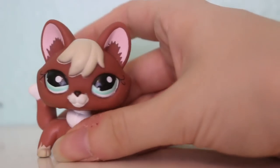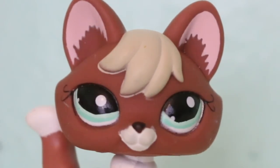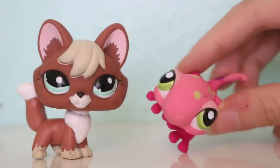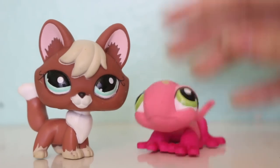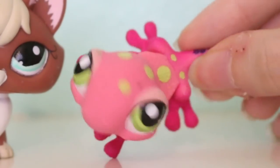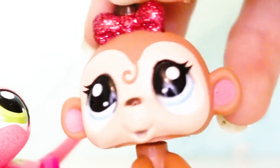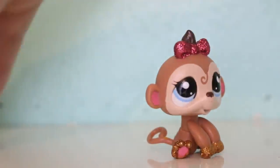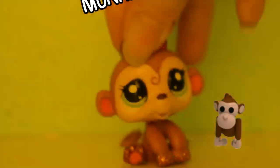So we've got this amazing fox. Oh my gosh, my mom is going to love her. We've also got this pink gecko, and pink isn't even one of my favorite colors. I'm indifferent about pink for the most part, but almost all of the pink pets just speak to me. They're so cute. And then finally, we've got a glitter monkey. This girl is so cute, and I honestly just want to collect all of the glitter pets. And since she's our last pet of the day, I think this deserves a monkey break.